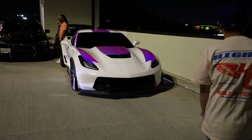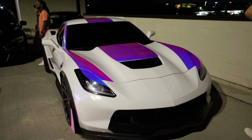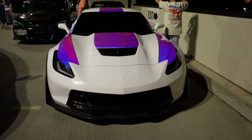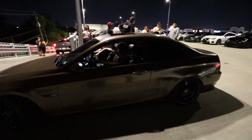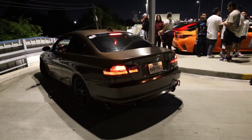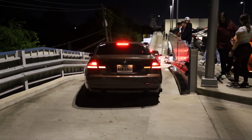This thing. This is actually really sweet. C7. I can't see if it's a Z06 right now, but it looks pretty wide. And with that rainbow, that's pretty sweet. Then we got the brown Beamer. You never see people wrap their cars brown. I think it looks pretty good.